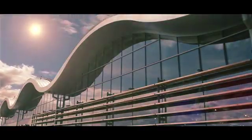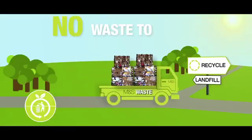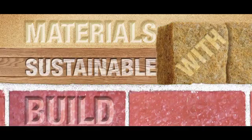For us, it's about doing the right thing, building in a sustainable way, making sure that we save energy, send no waste to landfill, build with sustainable materials, and it's fundamentally important for M&S.